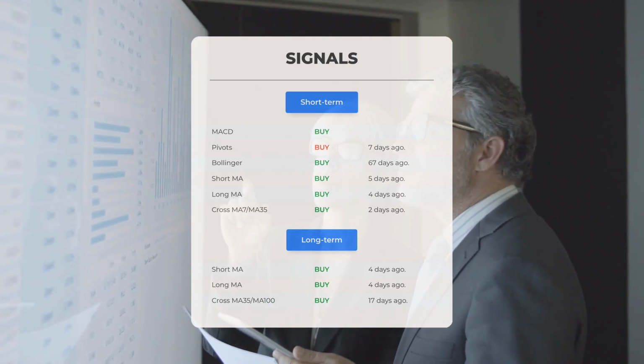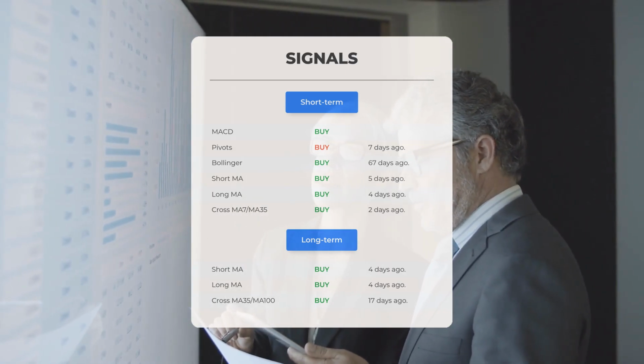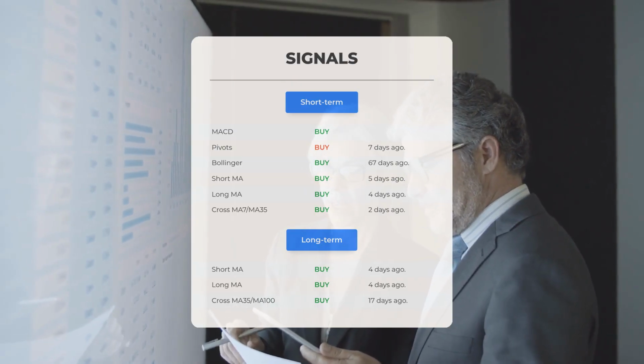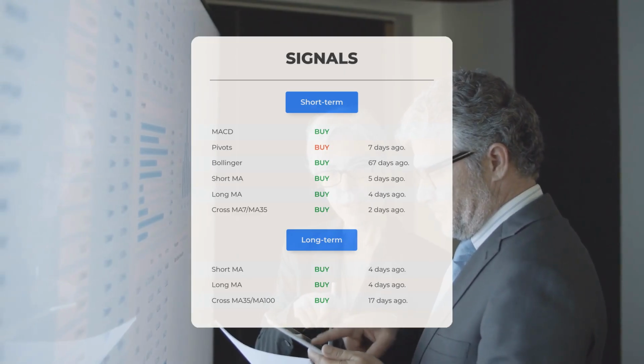When we examine the 12-month chart, we observe short moving average, buy signal from 4 days ago. Long-term moving average, buy signal from 4 days ago. The relationship between the short and long moving averages shows a buy signal from 17 days ago.